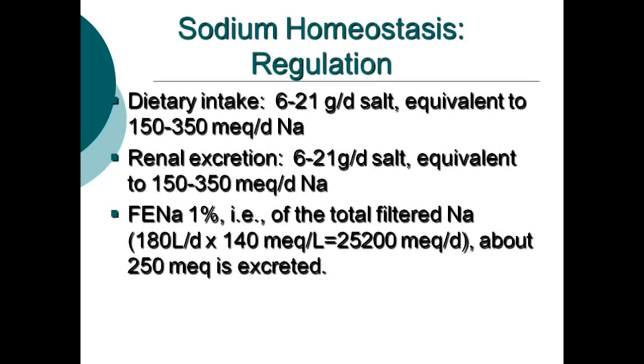Okay. So what is normal sodium homeostasis for us in this room? Normally we have a dietary intake of about 150 to 350 milliequivalents per day of sodium. Our kidneys get rid of almost exactly the same amount. Our normal fractional excretion of sodium is around 1%. That is to say, approximately 1% of your total filtered sodium is what is excreted. And this is why, when you look at somebody with kidney failure and you calculate the fractional excretion of sodium, this is where this 1% comes from.